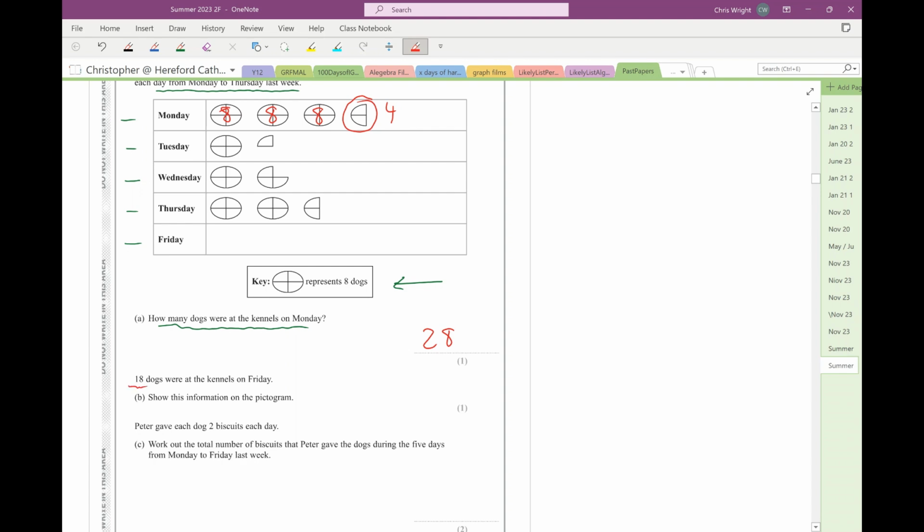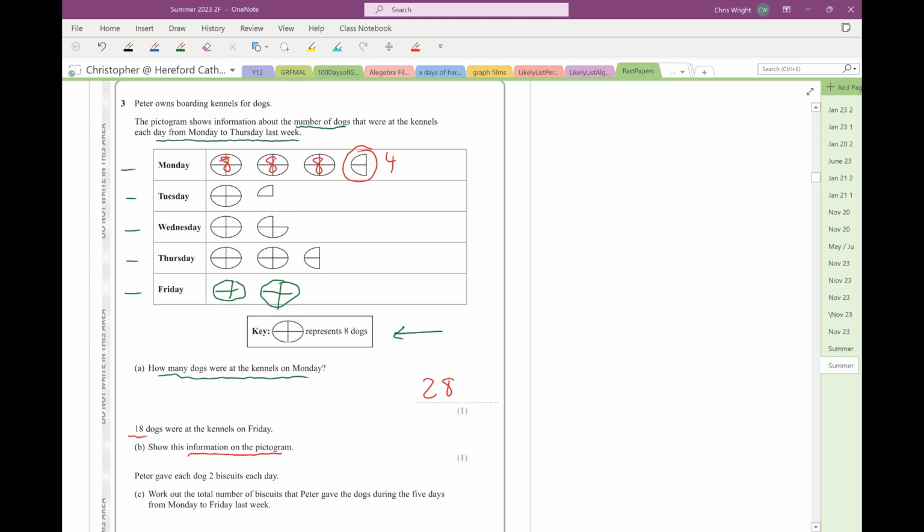18 dogs were at the kennels on Friday. Show this information on the pictogram. 18 dogs. So we're going to have, that's 8. Okay, that's going to be 16. And now I need 2 more dogs, don't I? Well, if this whole symbol here is 8 dogs, then it must be 2, 2, 2, and 2. So I just need to draw another quarter, like that.